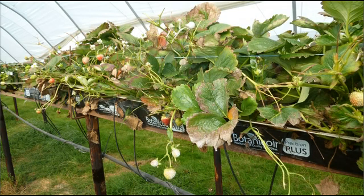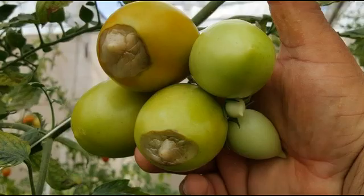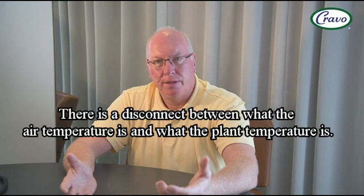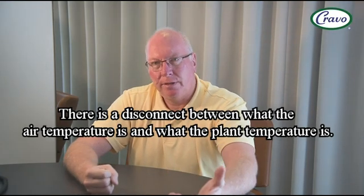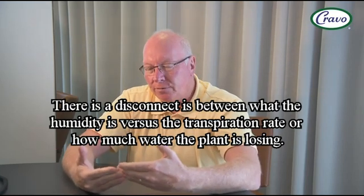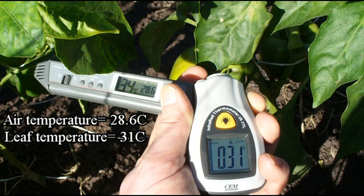So when people are managing air temperature and humidity in a conventional poly house, they're still running into problems with crop quality. So even if they're achieving their target air temperature and humidity, they're not getting necessarily the crop quality that they want. And so we realize there's a disconnect between what the air temperature is and what the plant temperature is. And there's a disconnect between what the humidity is versus the transpiration rate, or how much water it's losing. And so when direct sun is shining on a plant, the leaf temperature is going to get higher, which is going to cause it to lose more water.